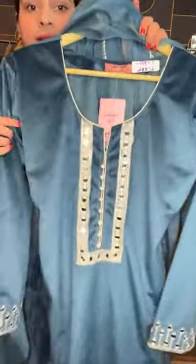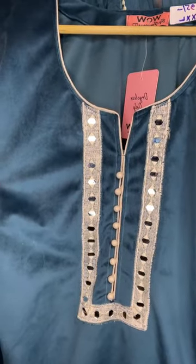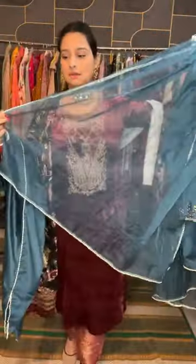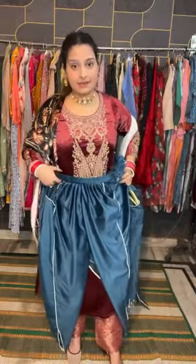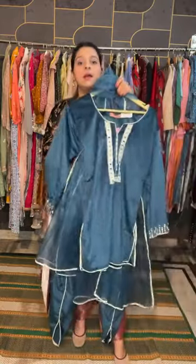So there we go. That's how the detailing on the neck looks like. You see, there is some threadwork detailing. There is some highlight of false mirror. That's the organza dupatta. So there we go. There is a beautiful detailing of lace going on the edge of the organza dupatta. It looks very beautiful and very formal. Since I mentioned, the bottom is elasticated, and this is in a dhoti look. So that's how it looks like.